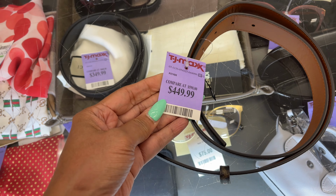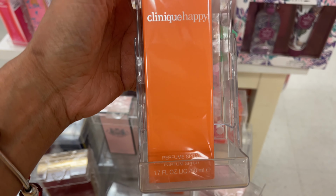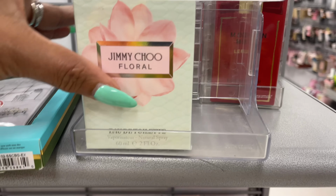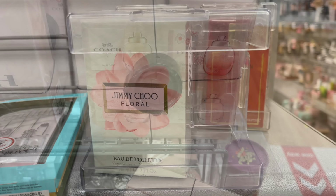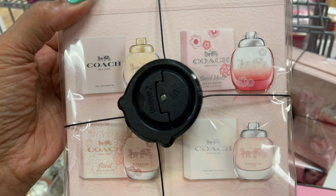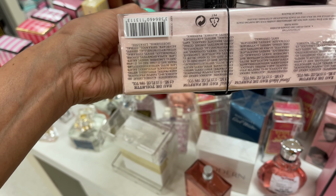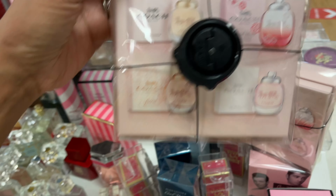1.7 fluid ounce. So I'm going to see. Clinique Happy, 1.7 fluid ounce, $30. I like this. Nice. Oh, look what I found. Jimmy Choo Floral, 2 fluid ounce for $50. Now these are nice. They're 4 different samples from Coach. They are $40. 0.15 fluid ounces. Nice present.